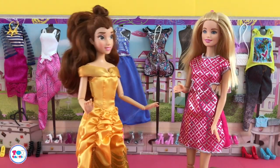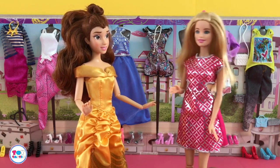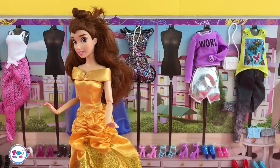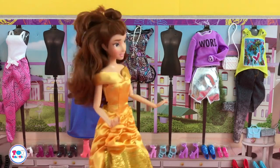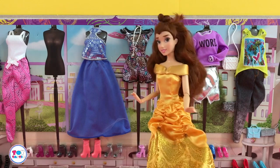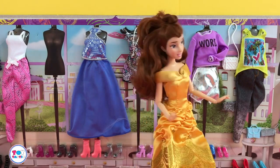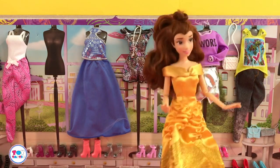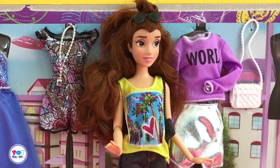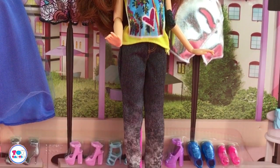They're all so pretty. Can I get some help? I'm afraid not. Your time's running out. Oh, okay. I better get a move on then. This is impossible. I love them all. This is so hard. I don't know which one to choose. Okay, Belle, what's your favorite color? Yellow. Okay, I choose that one at the end. The one with the yellow top. Belle has chosen a yellow printed top, black jeans, and yellow shoes.